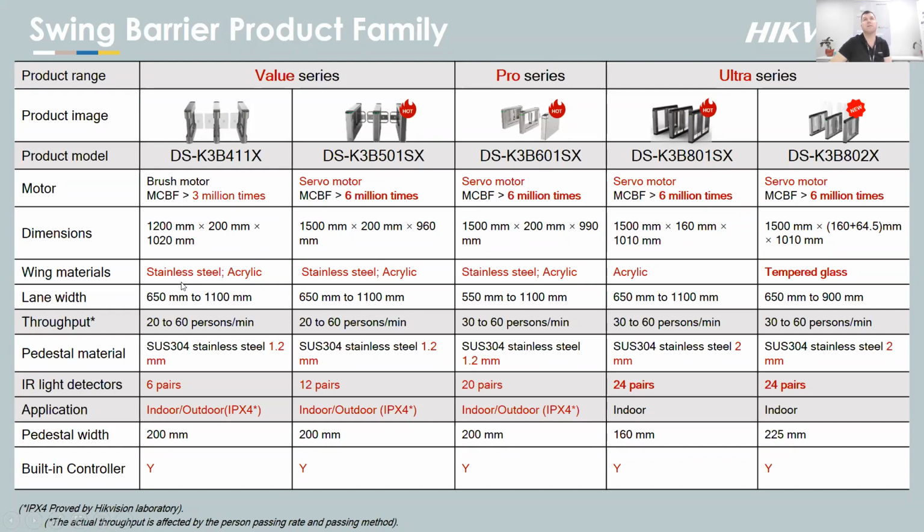Some of them have stainless steel, and some of them don't have stainless steel like this model itself, and some of them have tempered glass. So it depends on your application, it depends on where you would like to use it. Also on the IR light beams itself that shoot through, to be able to detect if people go in and out, you have different options here. And all of these models have built-in access control as well.